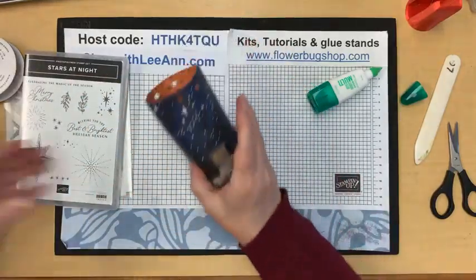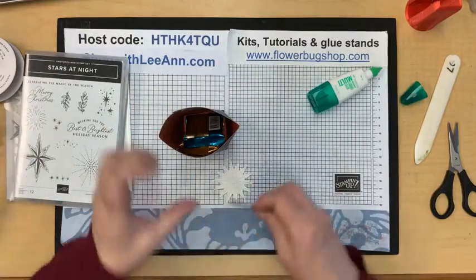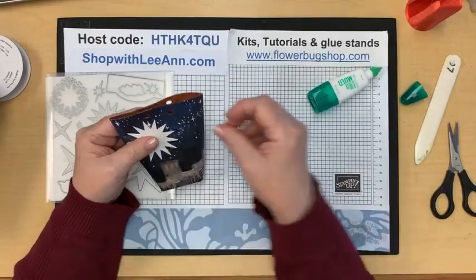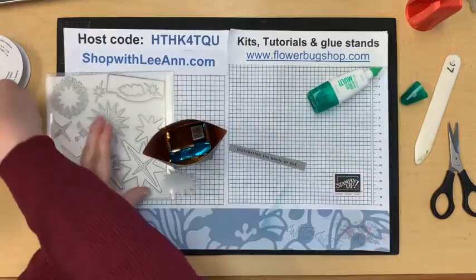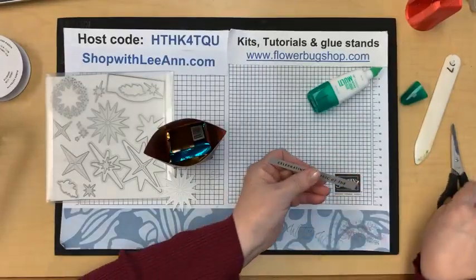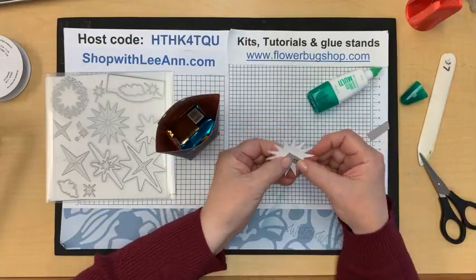Okay, all right. So fill it with candy. Then, well, first I think I'm going to do my decoration. So I just grabbed one of the dies. I haven't used this die yet, so I thought that would be really pretty. And then I'm just going to add a little greeting, but I didn't want the whole celebrating the magic of the season as it's just a little too long, but I wanted something small and thin. So I'm just going to trim that off and adhere this to the center of that.